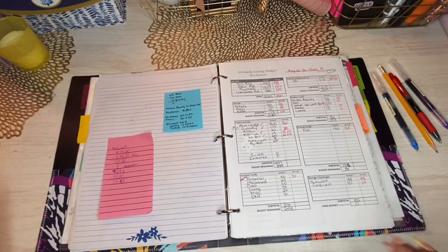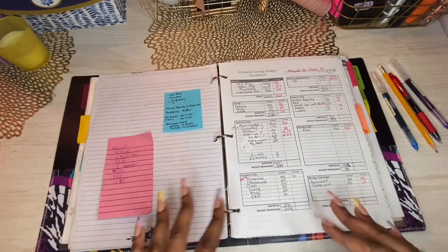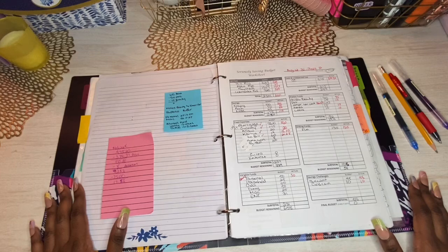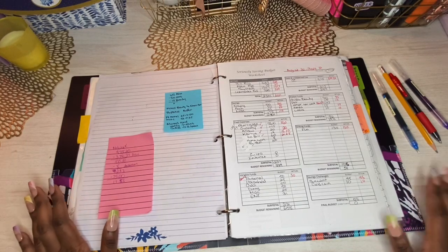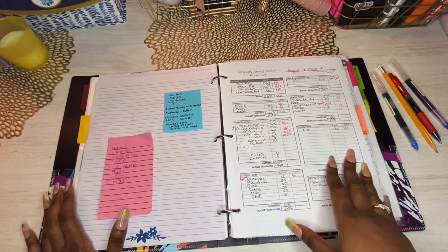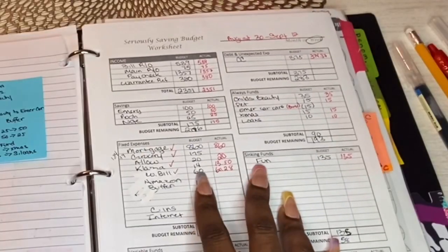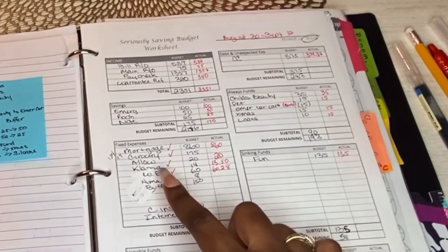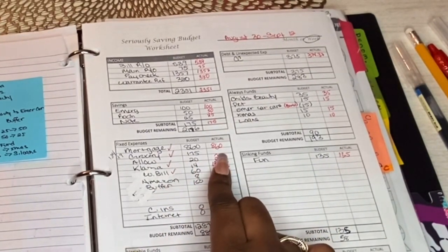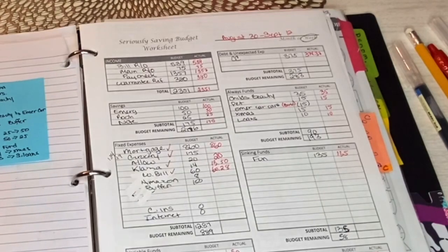I am here today just to do a midweek check-in. I just want to show you really quickly how I keep up on top of my budget. I have added in the exact dollar amounts of the bills that I have paid so far. So some went over. Okay, and grocery I haven't completed yet. There's still some money left in the bank for grocery.